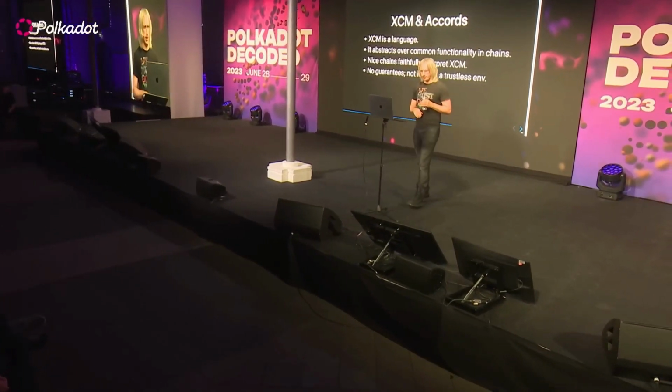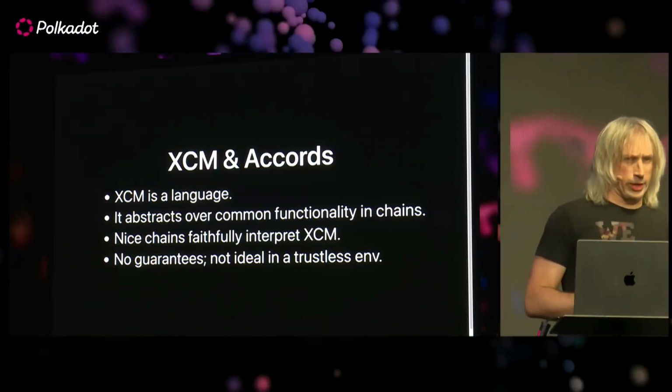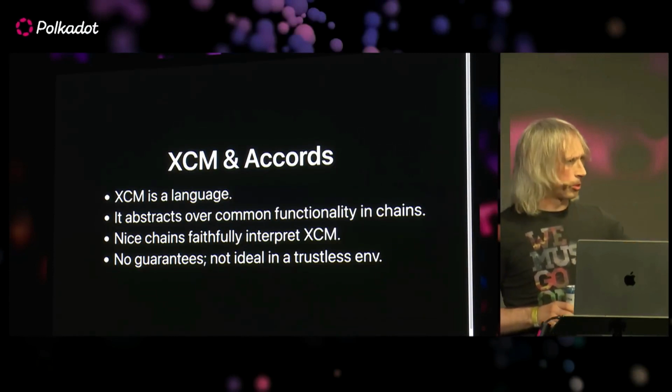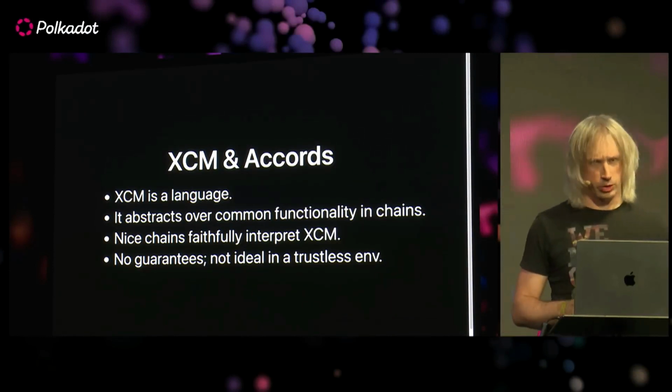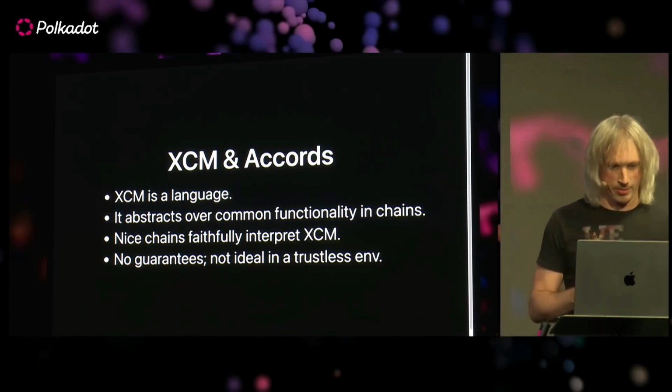How are we going to do that? Let's talk about XCM. XCM is a language. If you want the transport layer, the thing that actually delivers the message, that's called XCMP. Questionable naming, I agree.